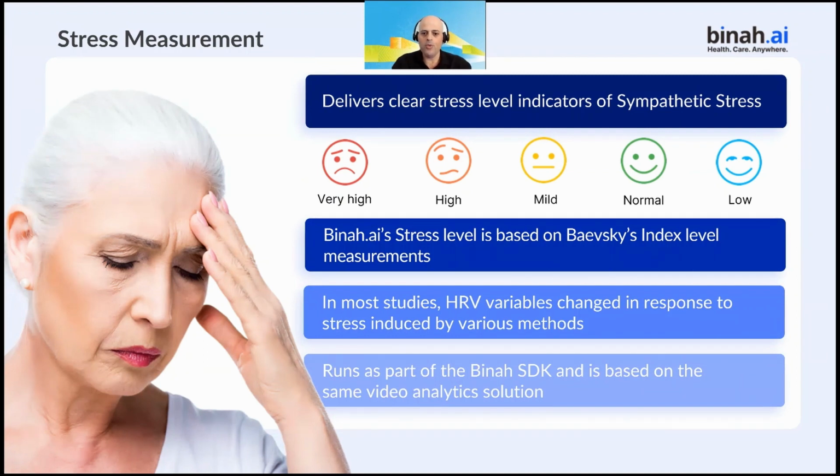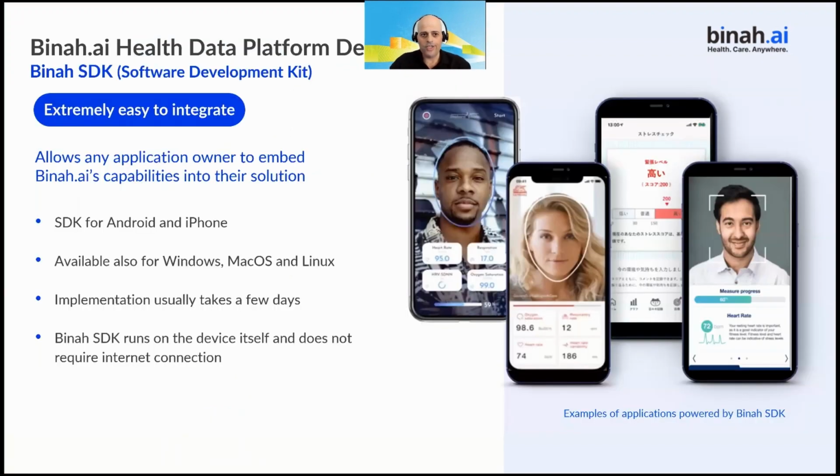So once we're able to extract a very accurate heart rate, which means we're able to extract an extremely accurate heart rate variability, we're able to determine the person's stress. We provide a very clear indication from low to very high, or we're able to provide you the real stress index number that is generated by the solution. The stress index is already integrated into one of the largest insurance companies in Japan that are measuring the mental stress level of their insureds, and also in a few other countries.